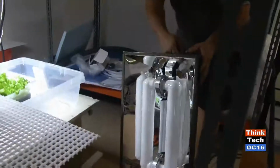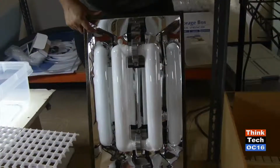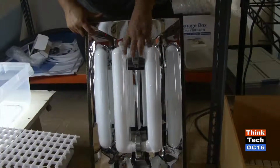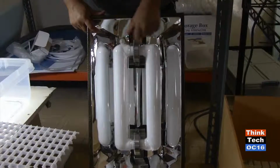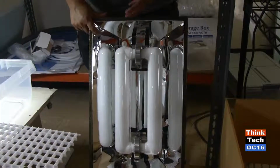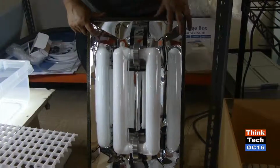This is a variation of a fluorescent tube. Instead of using an electrode that you plug into a wire, this actually uses a magnetic coil on these two ends to charge the gas in the tube, and that makes it light up. Supposedly it lasts a lot longer than typical fluorescent tubes and produces a little bit more light.